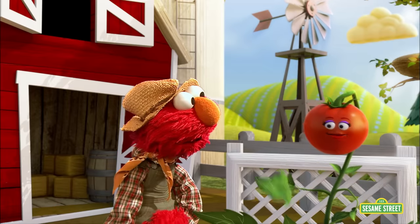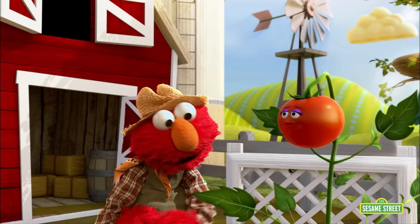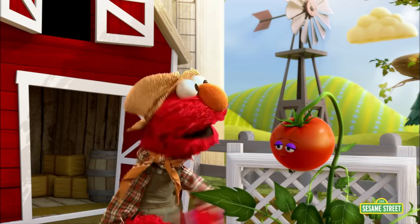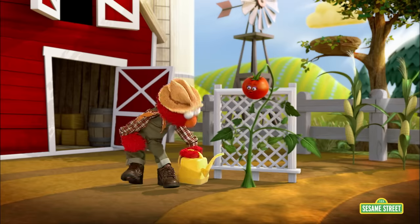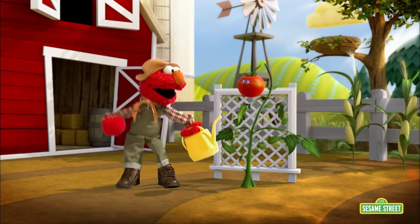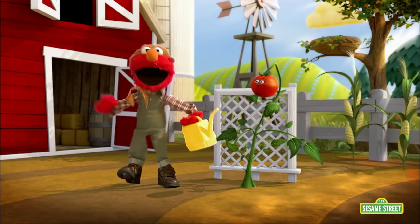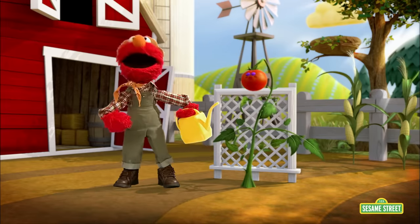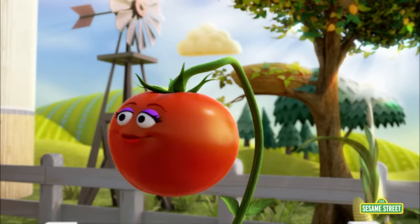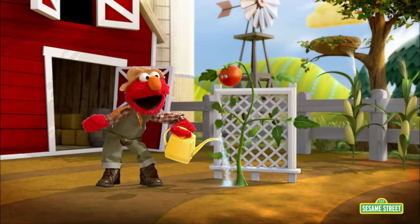Become the biggest tomato? Let's pour some water on the dirt. Sprinkle it or let it squirt, 'cause all plants need their H2O. Let's get this big tomato to grow, grow, grow, grow, grow.